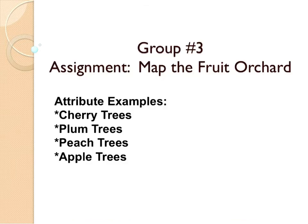Then the next group, these are the folks that mapped the fruit orchard, and they probably had the least amount of attributes in there. They only had 4. So as they were on site mapping the trees, right there in their handheld GPS unit, they can tap on the screen and say, okay, I've collected a point for this particular tree. I've collected a GPS point.